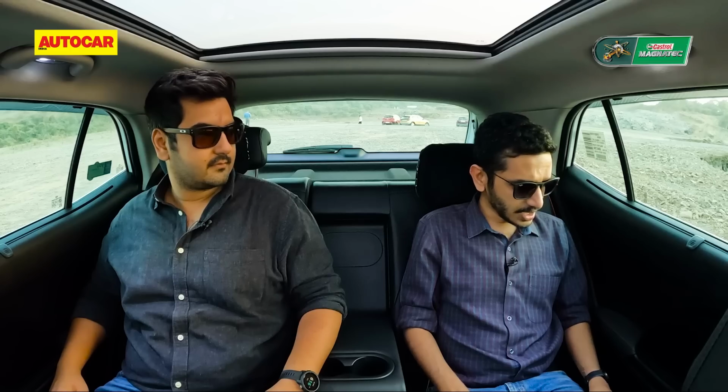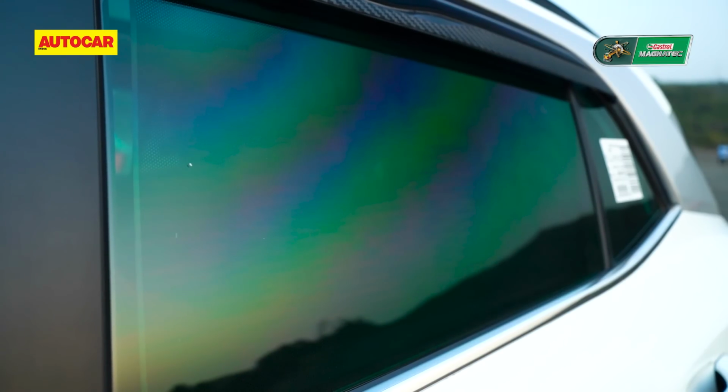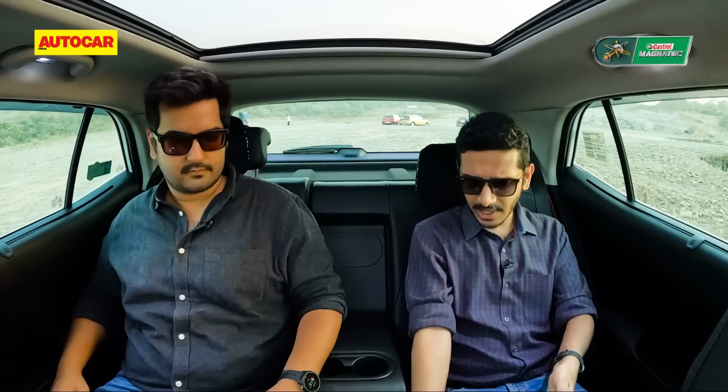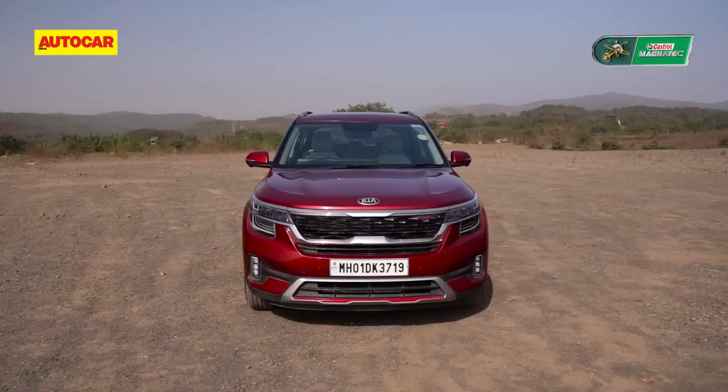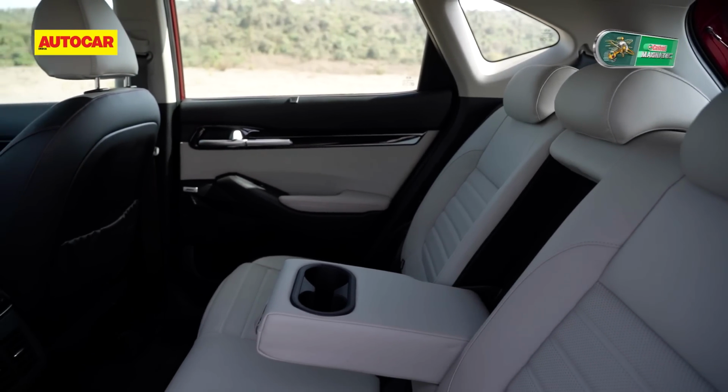Space, like you said, is great, and there are also loads of creature comforts. These soft cushions for one, big favorite of mine. They've also got sun blinds that you can pull up. You can adjust the seat back recline, and of course AC vents, USB port and the like. The Seltos' rear seat is different in small but noticeable ways.